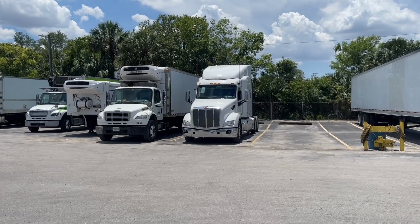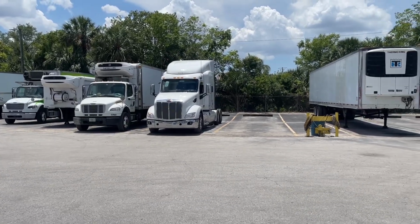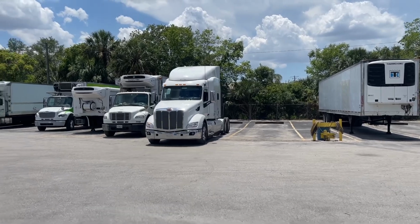Again, they're already bringing it into the bay now. I might be in his way. Let me back up some. I don't know which way he's going. But yeah.